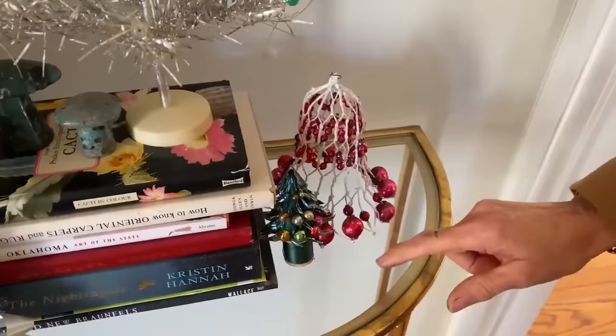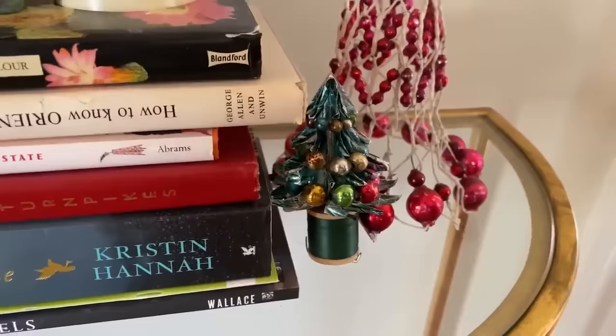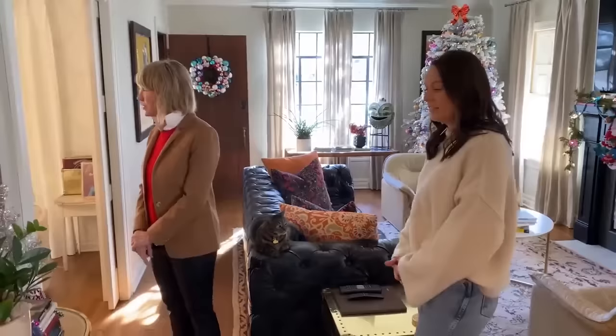That's a little spool of thread. And those are just picks, like the flowers that you saw over here, that someone at some point has put two together and ran through a spool of thread. How very, very clever and really colorful. Okay, let's come in here. And this is just a sitting room.